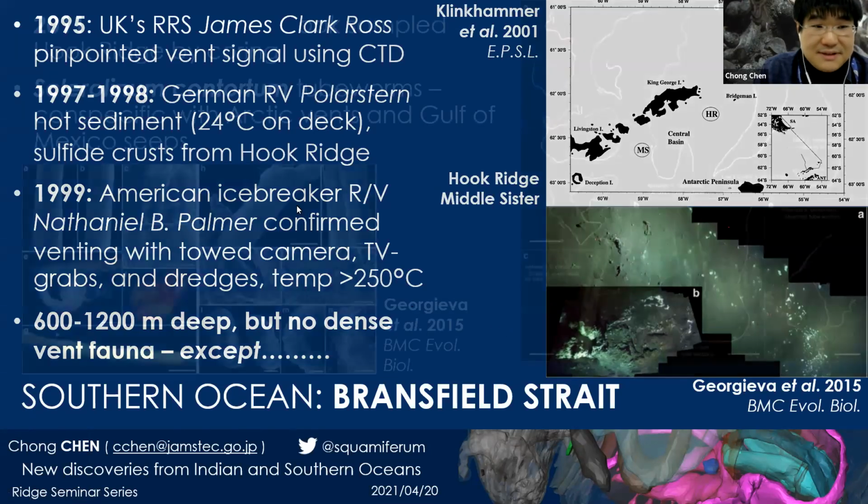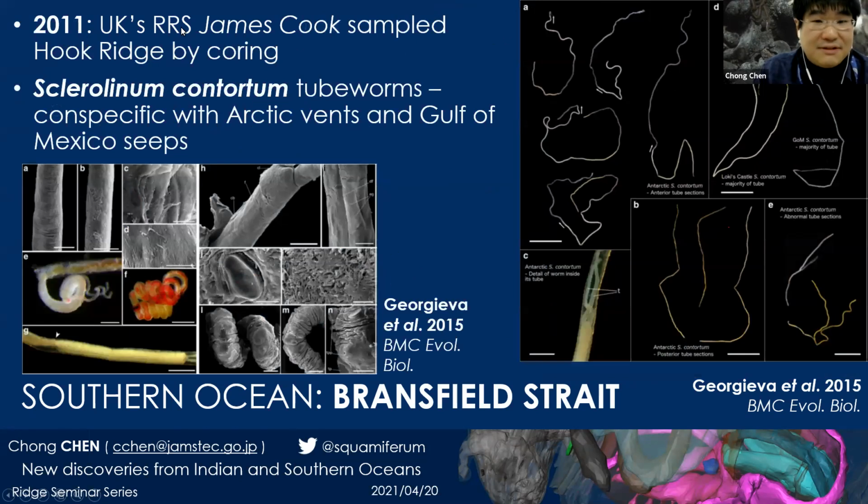But then in 2011, they were revisited by the UK's RRS James Cook, and they actually managed to collect tube worms, colonies of very, very thin tube worms. Unlike those giant tube worms, which are very large, they're closely related, but they're hair thin. And they're Sclerolinum cornutum tube worms. And they were actually surprisingly conspecific with those from the Arctic and Gulf of Mexico. So this is a cosmopolitan species that has populations both in Arctic vents and the Southern Ocean vents.